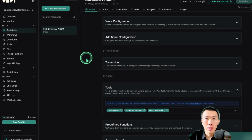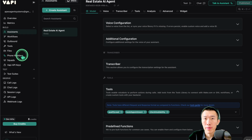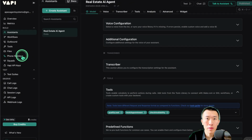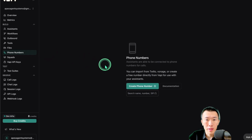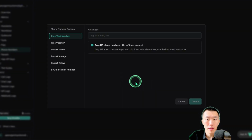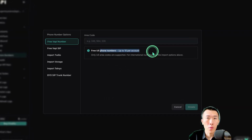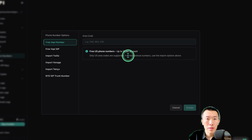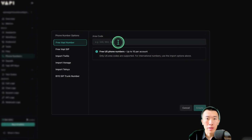Okay. Now the last thing that we need to do here is go over to phone numbers because we need to give it a phone number that it'll answer calls at. So click on phone numbers. We don't have any created yet, so go ahead and click on create phone number. Now here, you can actually create up to 10 per account for absolutely free. So you don't have to worry about paying for anything. It doesn't really matter what the area code is. We just need a number.